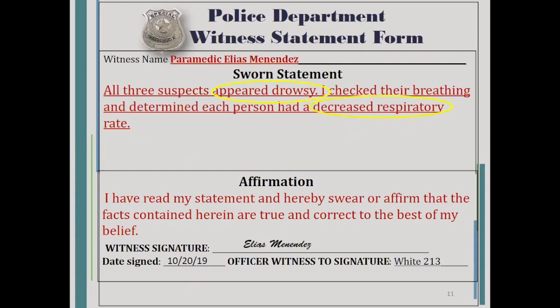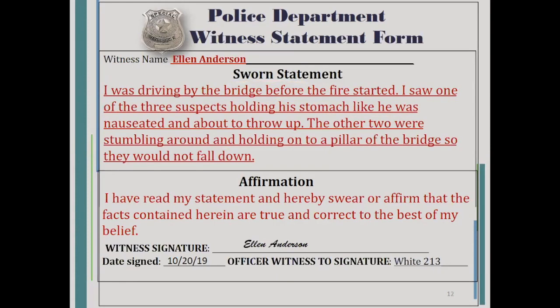Here's our next witness statement. All 3 suspects appeared drowsy. She checked their breathing and determined that they each had decreased respiratory rate. Well, I already circled that for you. They appeared drowsy and their breathing was decreased, right? So we want to remember that.